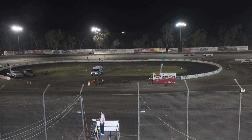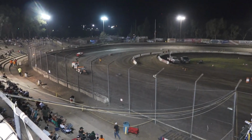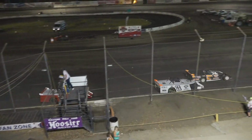So we're hearing that we may have some cars having issues here. So Matt Wonkum in the 3M machine has not made it out on track. Wait a minute. Wait a minute. I was going off of the announcer, but I'm not believing what I'm hearing. Because there's a 3M of Wonkum.